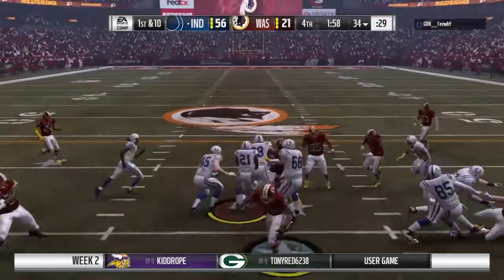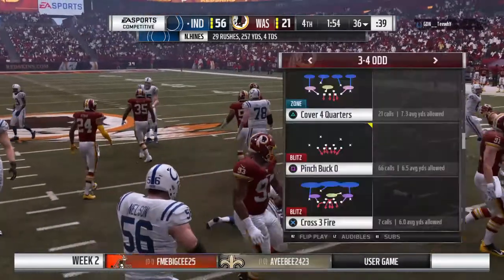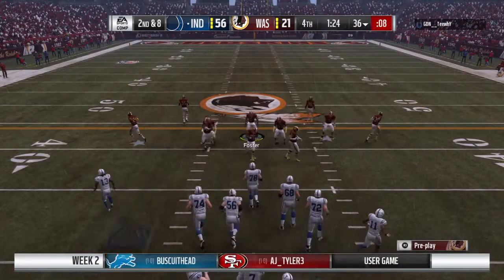And on the ground they go with the running back. 2 yards on the carry there. It'll be 2nd down. That's what you want. Straight ahead positive gain. Just keep that clock ticking.